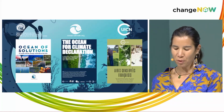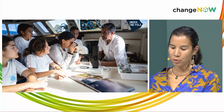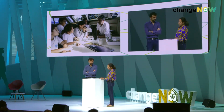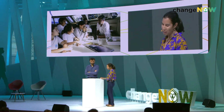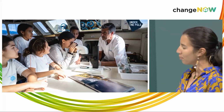But most of all, we believe education is a priority if we want to change the way we treat our ocean. That's why we make interventions in schools, but also in the field. Here you can see kids visiting our sailing boat and meeting a scientist who shows them one of the samples we took underwater.